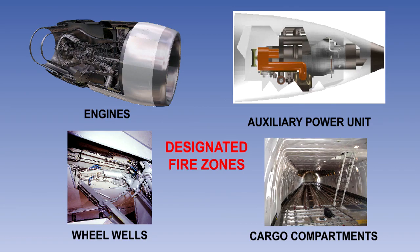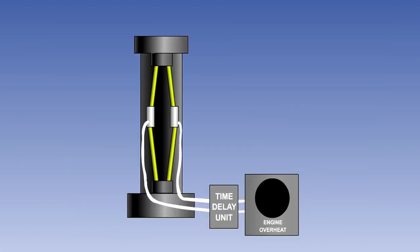The areas of an aircraft fitted with fire protection systems are the engines, the auxiliary power unit, the main wheel bays, and the cargo compartments. Differential expansion fire detectors use the fact that when heat is applied to different materials, they will expand at different rates. Remember that these detectors usually have a time delay built into their warning circuits to prevent false alarms caused by vibration.